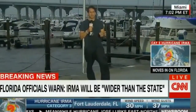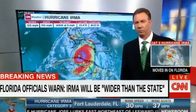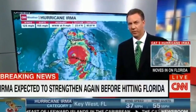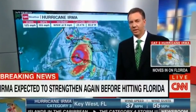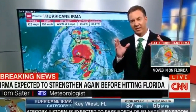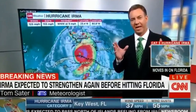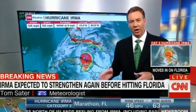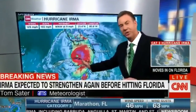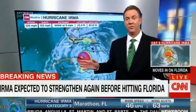Let's get straight to the CNN Weather Center. Tom Sater is there to give us a sense of just where the storm is now and what we can all expect. And by all, I mean the 20 million people in Florida, Tom, in this storm's path. Well, I'll tell you what, John, I know everybody wants to know exactly what time landfall is and exactly where. All week long, we have been trying to get the word out. Until Irma makes a turn to the north, we can't do that.